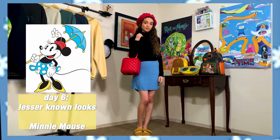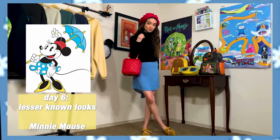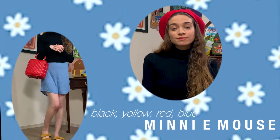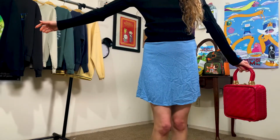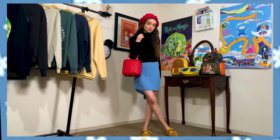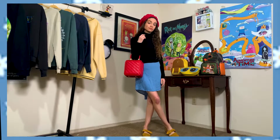Not gonna lie, one of the hard parts of this challenge was this look here. I couldn't think of anything, so I decided to do Minnie Mouse, one of her old looks. And this is actually a dress that I'm wearing, the blue skirt. I morphed it into a dress, you'll see it later. But I decided to do her basic key elements, and I think it turned out pretty well.